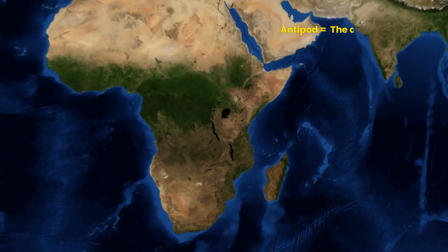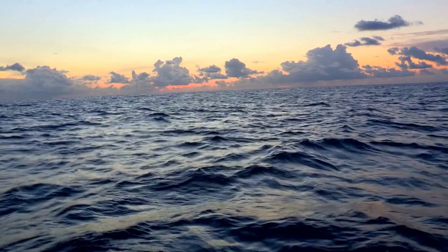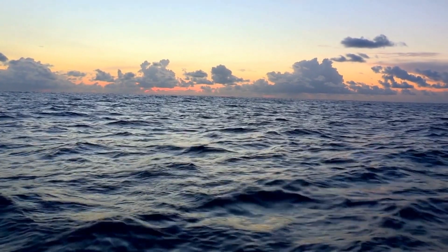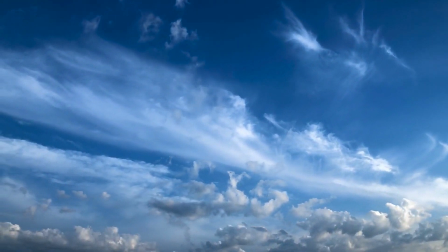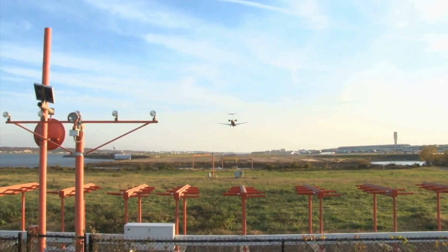The antipode of New York is located in the Indian Ocean, near the southern tip of Madagascar. Looking around, we can see the vast expanse of the ocean stretching out in every direction. Above us, the sky is a brilliant shade of blue, with a few wispy clouds drifting by. What a journey. Maybe we could consider a simple plane ride the next time.